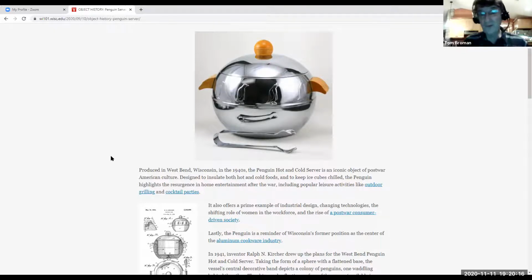It turns out the West Bend Penguin server was perfect for bringing out little Oscar Mayer wieners in baked beans or Jello salads. You could use it for both hot and cold things because it was insulated. And so it was useful for outdoor barbecues, which was a big fad after World War II, or you could use it for cocktail parties to carry the ice around. So this object is a nice indicator both of what was going on locally in West Bend, but also what was going on nationally in the United States.